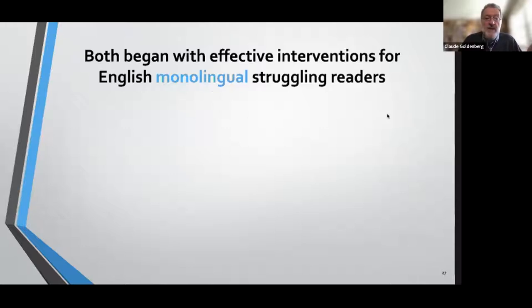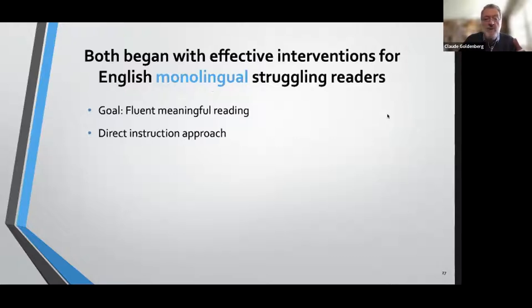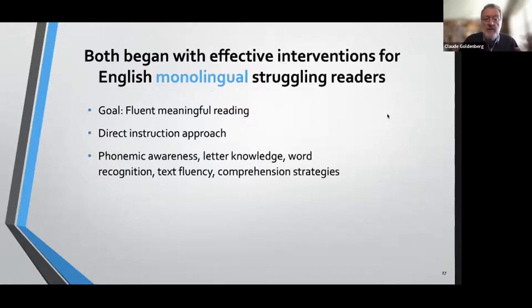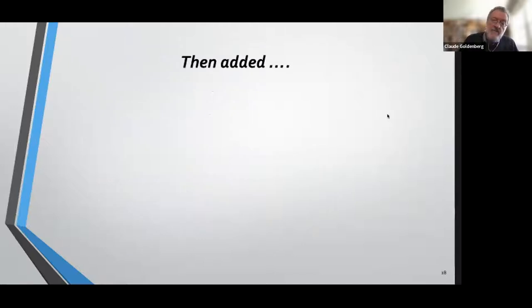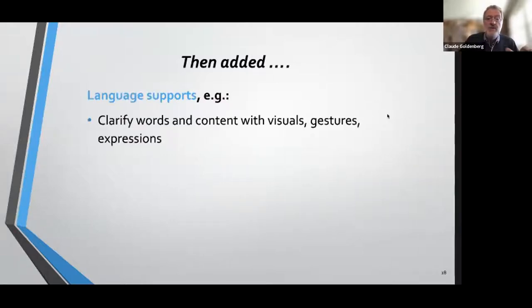Both of these, as I said, began as effective interventions for English monolingual struggling readers. None of these components should be a surprise. The goal was fluent, meaningful reading. Direct instruction was used: phonemic awareness, letter knowledge, the usual suspects, text fluency, comprehension strategies. The activities included writing letters, sounding out, reading words, dictation, reading and rereading decodable text, and so on and so forth. And then to that monolingual intervention, the study added these language supports. They would clarify the words and the content with visuals and gestures. It's sometimes called sheltered instruction. The key vocabulary words were highlighted and illustrated.